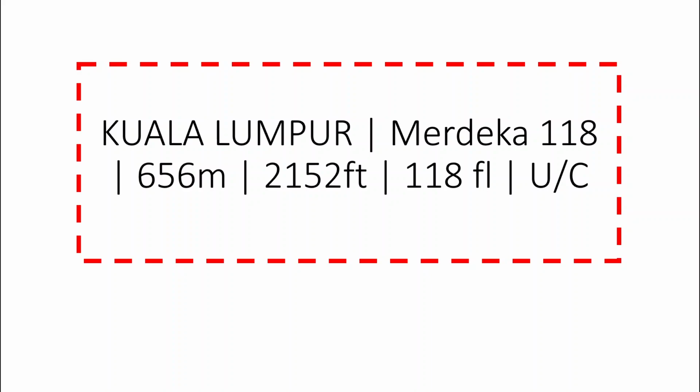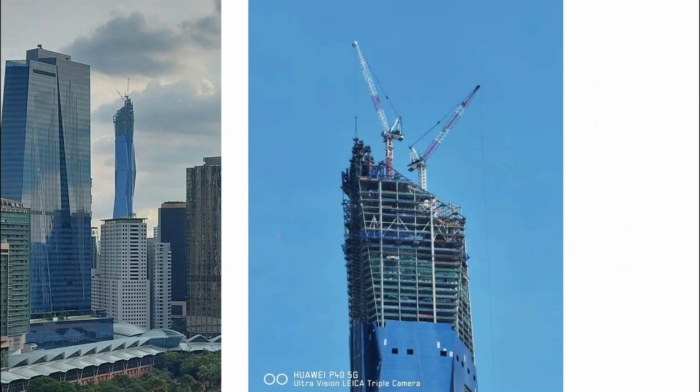A few notable projects. The first one is the Kuala Lumpur Merdeka 118. It's going to be finished at 656 meters. By the way, it's finished now. At the moment I followed this building, it was already structurally completed, and there are two cranes being set up. These cranes can only be dismantled by a derrick crane, which is then followed by the derrick crane being dismantled by a gin pole.